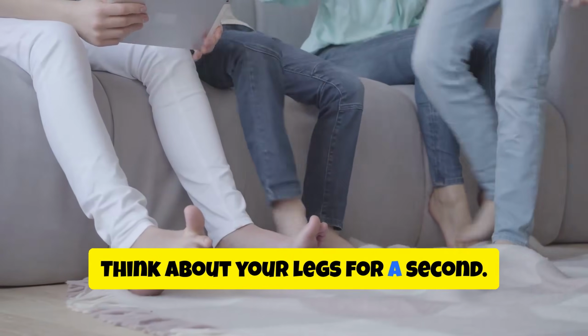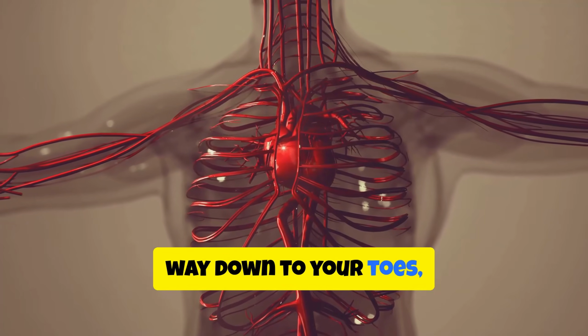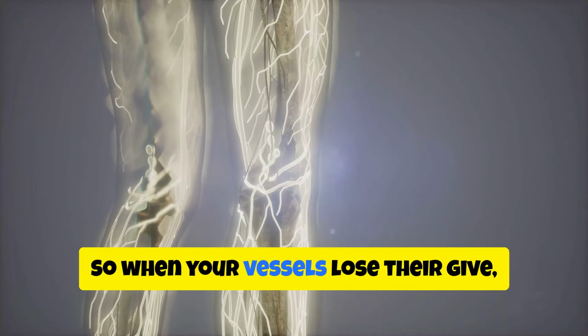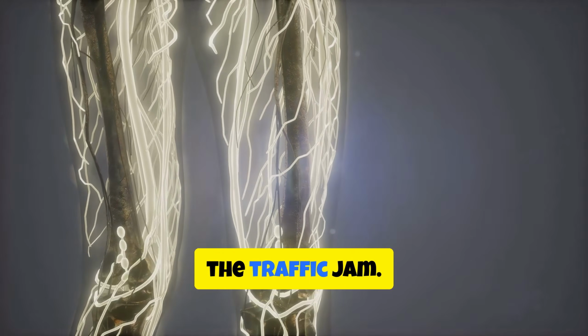Think about your legs for a second. Every heartbeat has to push blood all the way down to your toes, then all the way back up, straight against gravity. It's the longest, hardest route in your whole body. So when your vessels lose their give, your legs and feet are the first to feel the traffic jam.